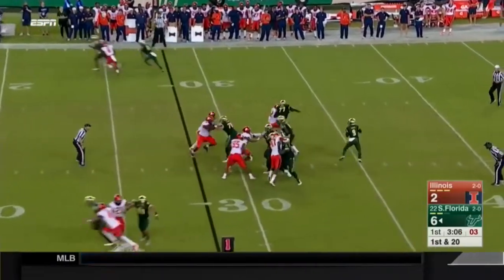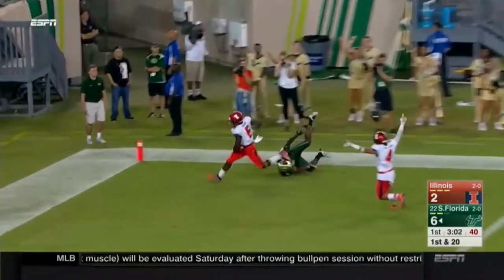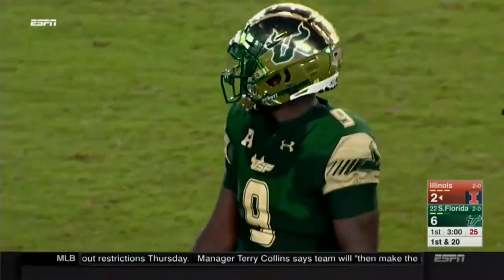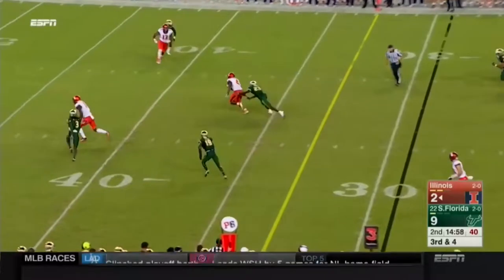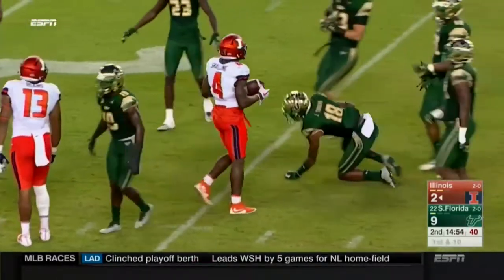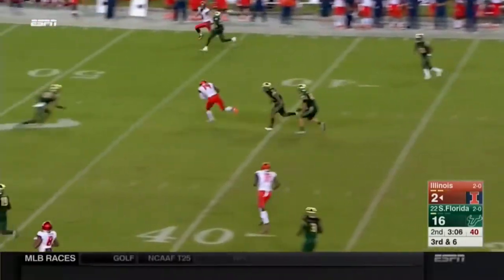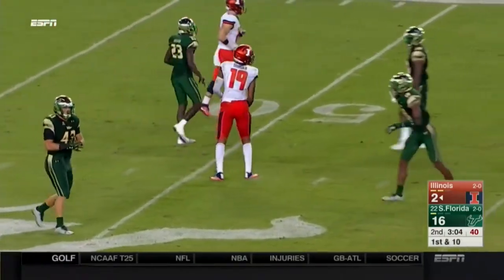Illinois now lining up tight into the box there. Flowers, a little bit of pressure. He's got one-on-one toward the end zone. And it's been intercepted. Crouch fires. There's a first down and a little bit more. Smalling, dragging a defender. Down the seam. And that's going to be a beautiful catch and a first down at the 46-yard line.